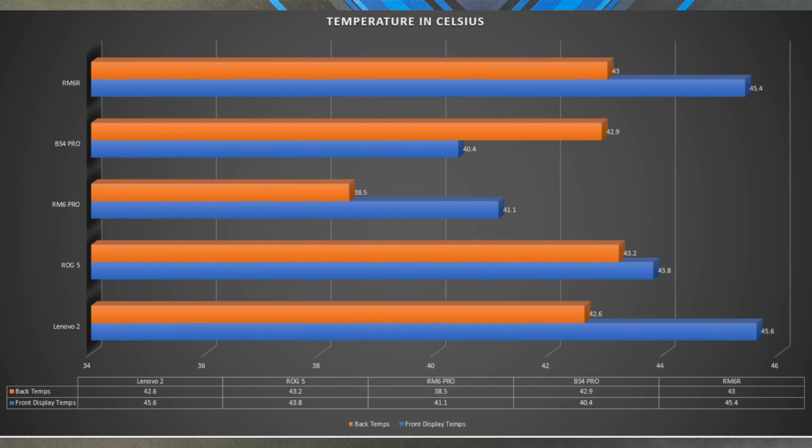Now for the Black Shark 4 Pro, this was a bit of a surprise guys. It was actually the coolest phone among the 5. It hit 40.4 degrees Celsius at the front and 42.9 at the back. Another big surprise here is the Lenovo Legion 2. It was actually the hottest phone even though I turned on the dual fans on this phone. The front reached a pretty hot 45.6 degrees and the back was 42.6.